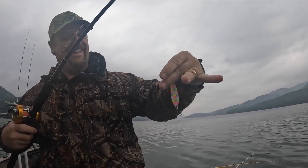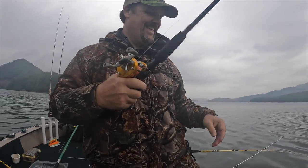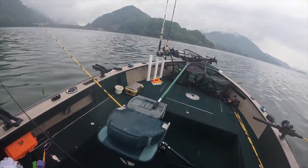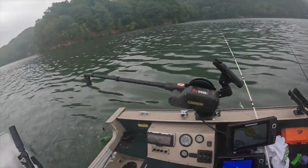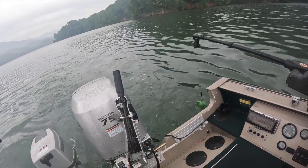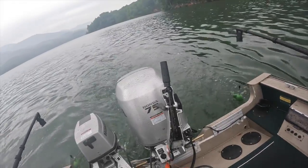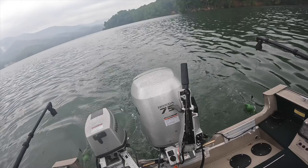All right, guys, so we've gotten a consistent pattern here. The last two hits have been on a Sutton spoon. And so now we're switching out a few things, making a few adjustments. And we're going to go ahead and do another pass at the zone we just went through in hopes that we find some more fish.